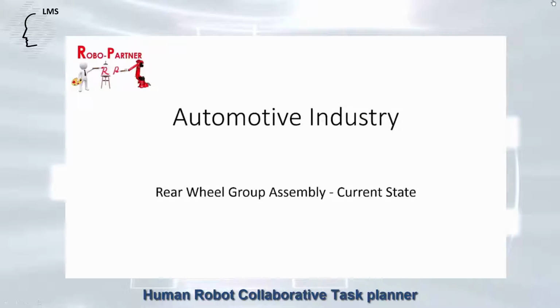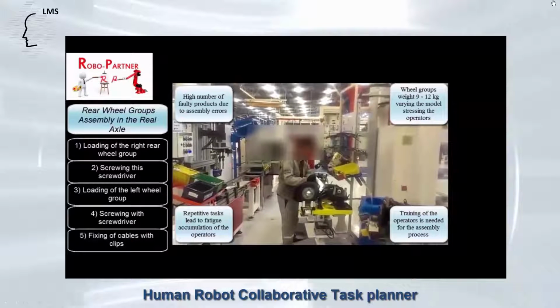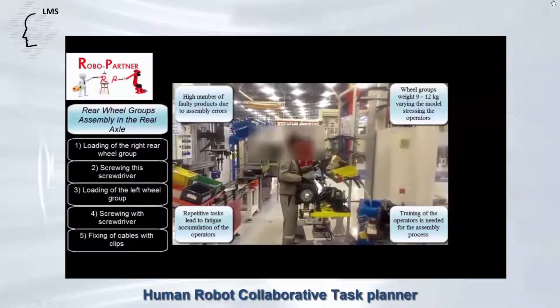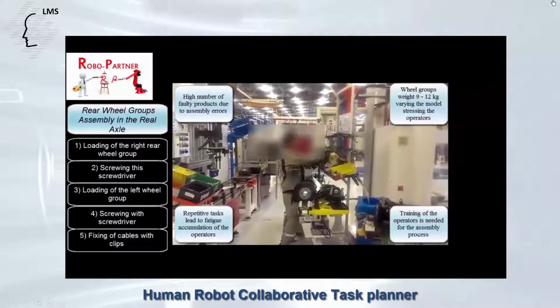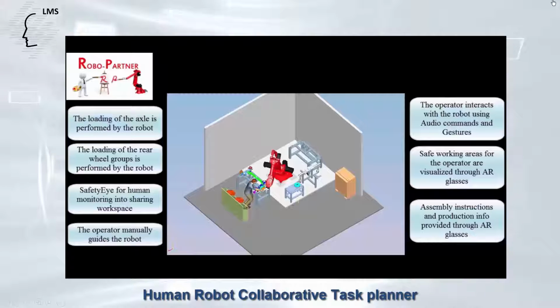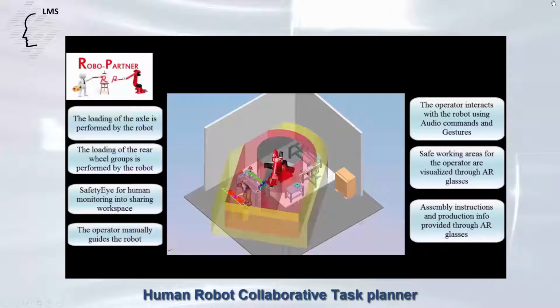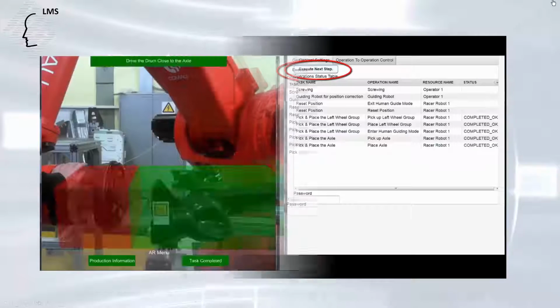An automotive pilot case for the rear axle assembly has been set up at our premises, with the support of Tofas Fiat Group, Comau, CRF and Pills. A human-robot collaborative task planning module, based on artificial intelligence techniques, has been developed. Such a tool automatically generates the 3D layout of the cell, as well as efficiently allocates the tasks for the efficient exploitation of both human and robot capabilities.